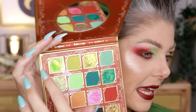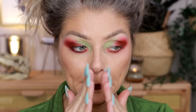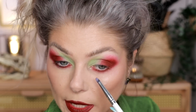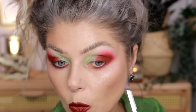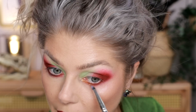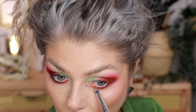Okay, I want to save this till the end because it's so pretty. So let's do this orangey one, and I just want to do it a little bit down here. Let's see how that is. I'm going to spray it because I like it to be as opaque as possible and I don't want to get a lot of fallout. Oh, wow. I'm just going to do a little bit like this on the inner half and then fade it outwards a bit.